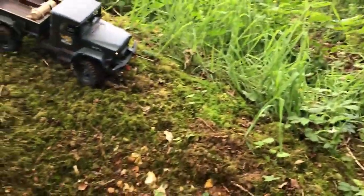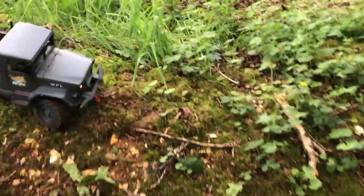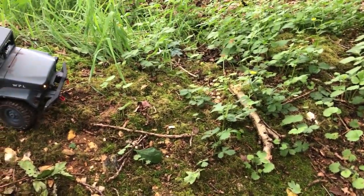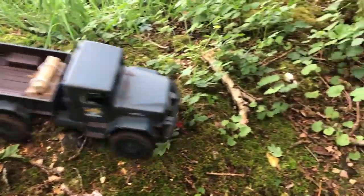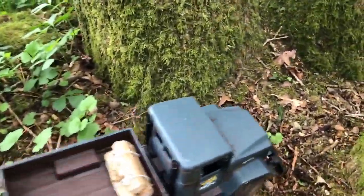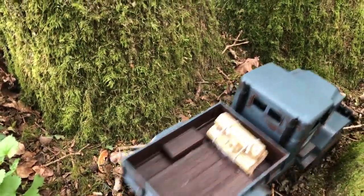So I've got a little ridge to go along here, just on the edge of the Basingstoke golf course. As long as I don't step backwards, I'll be fine. There's a big drop down there, so I've got to be a bit careful here. I could actually fall in a minute on cam. Right, I'm going to go through that gap, through the trees.